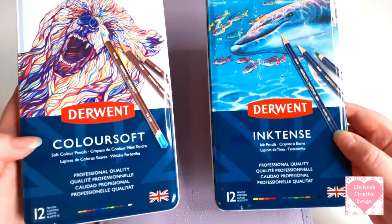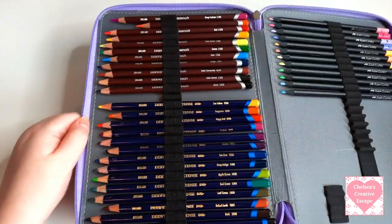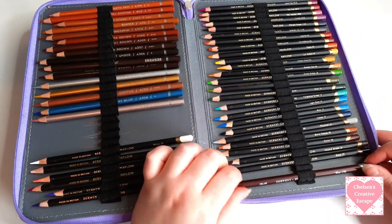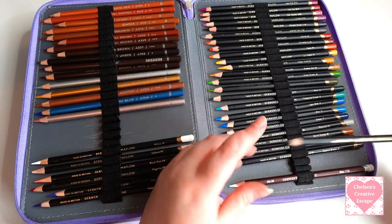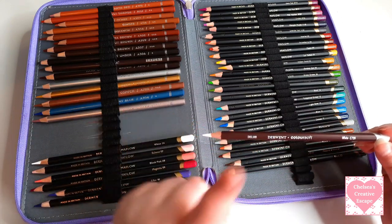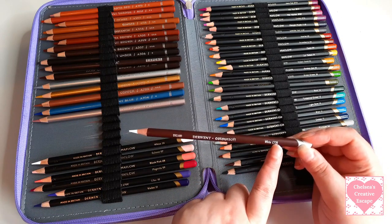I picked up these two from eBay, just the both 12 sets. So those are what you see here. There is the white, the sneaky white down here that I have put. So these are the Derwent Color Soft. These ones are a lot thinner compared to the regular Derwent ones, but this white is really good. It just says white, 720.